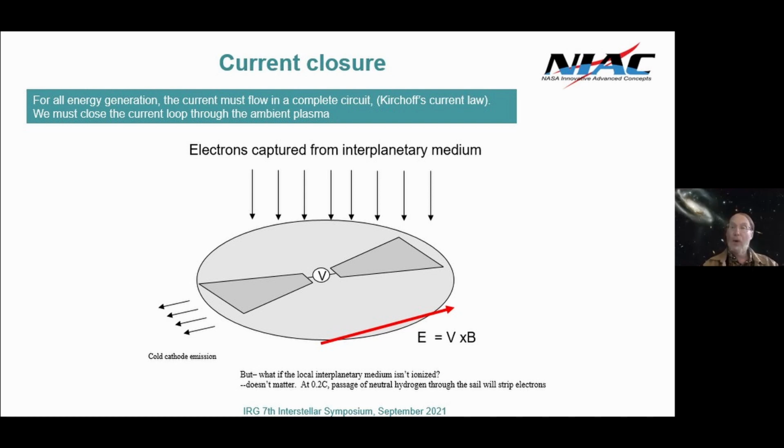You might ask, well, what happens if the medium is not ionized? Well, it turns out that's not really a problem. At 0.2 speed of light, the neutral hydrogen will be stripped to be electrons. So it will be ionized, whether you want it to be ionized or not.